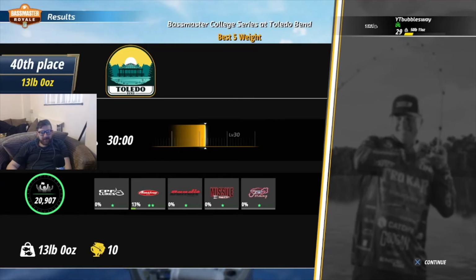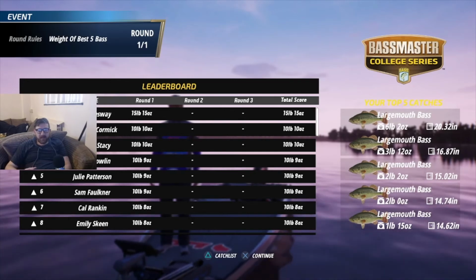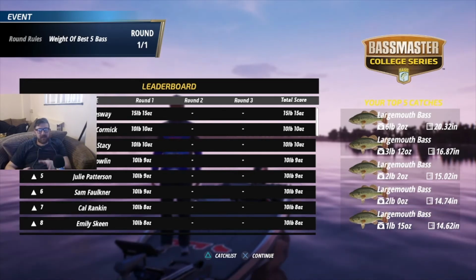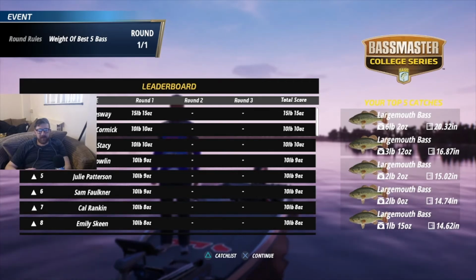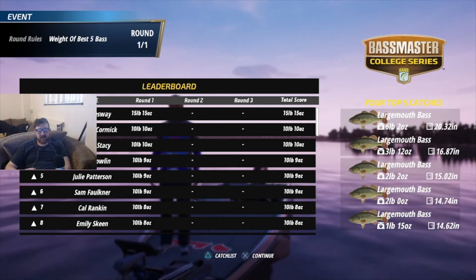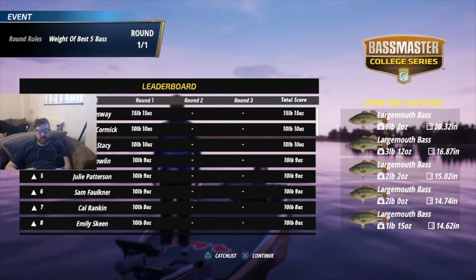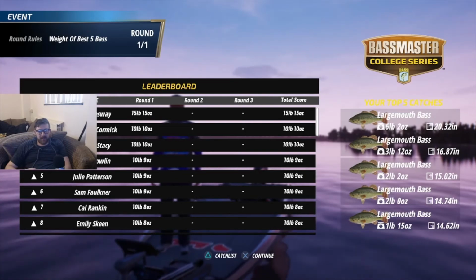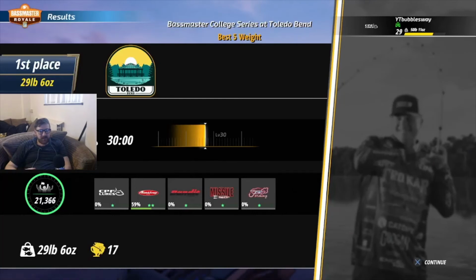Unfortunately, just like the... Okay, so I made a quick edit just to show you guys. I did the same thing again, what I just showed you just now, but I managed to come in first place. 15 pounds and 15 ounces. So my biggest fish was 6 pounds 2 ounces. And then I had a fish at 3 pounds 12, and then 2 pounds 2, 2 pounds exactly, and then 1 pound 15 ounces. So I got first place. That definitely makes a change.